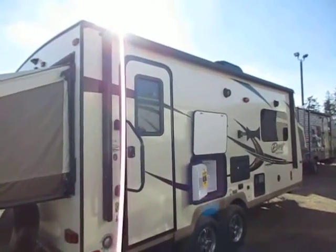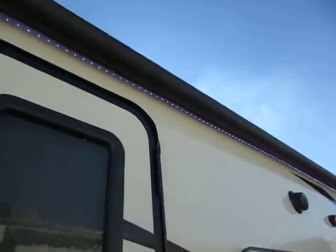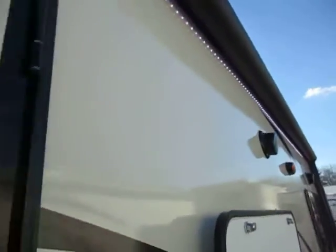Big power awning on here. You can't put a bigger power awning on this. And it has a full-length LED light strip, and I have that lit up for you there. So even during the day, you can still see that. One of the reasons you can see it is because this does have a pretty glossy sidewall.